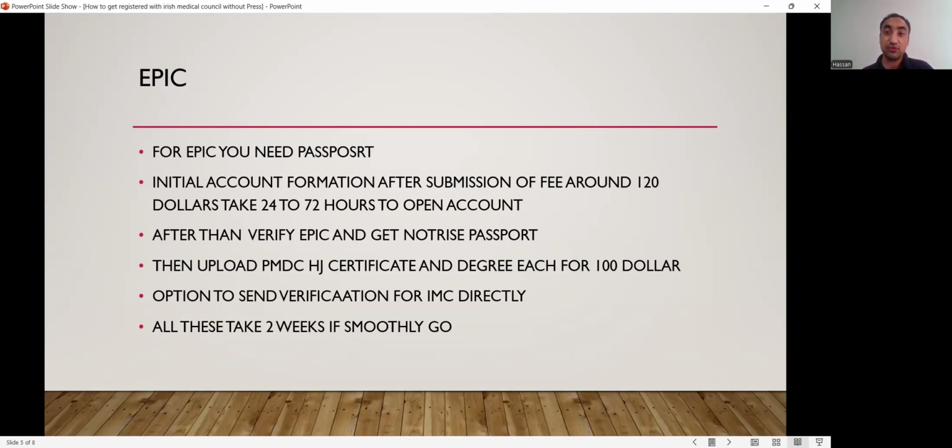Okay, and the first thing you will have to do is notarize your passport through EPIC Notary Cam. They will provide you some link that you can use to verify and notarize your passport, and then the notarized passport will be sent to the Irish Medical Council later on. Okay, so after that, once you get your EPIC number and after getting your passport notarized, then in the meantime, you have to get your PMDC house job certificate.